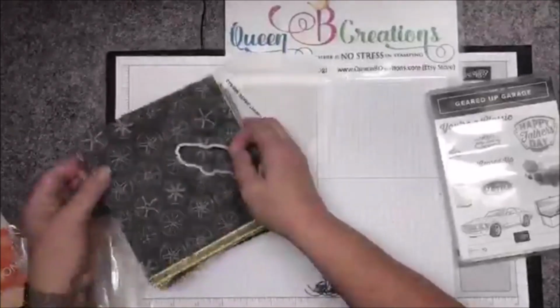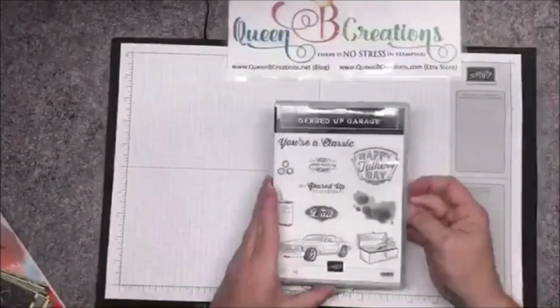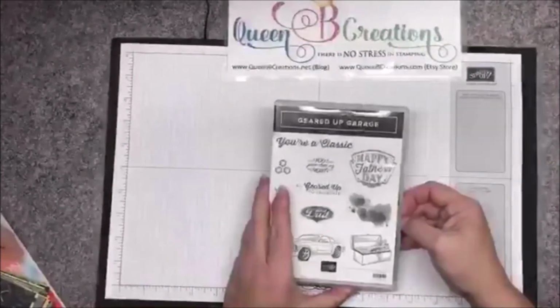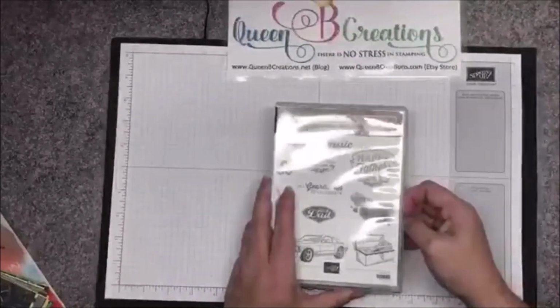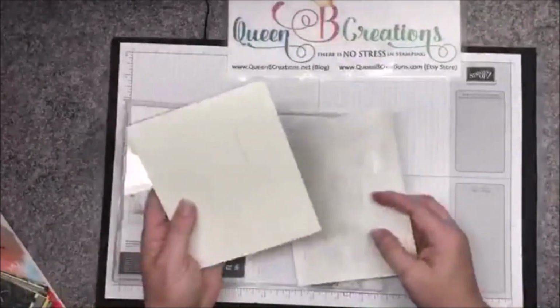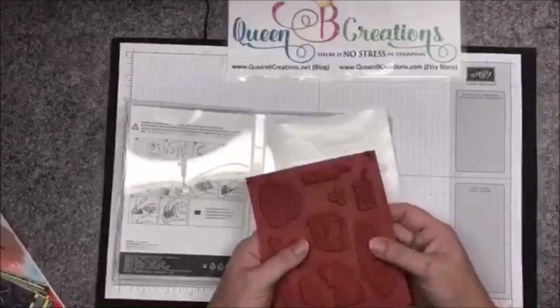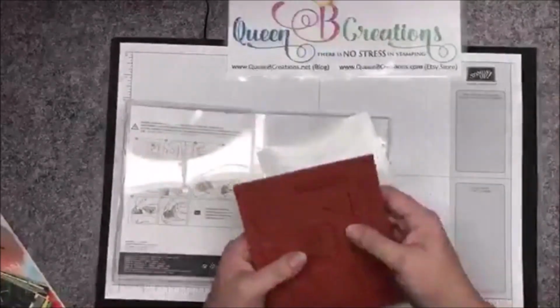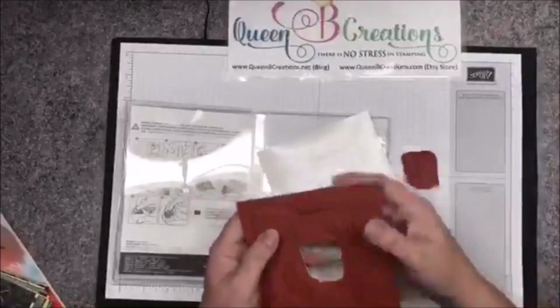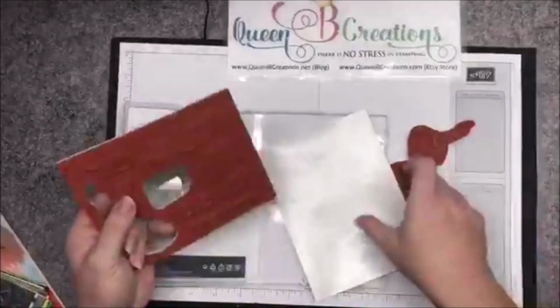When we go to mention the cling mount, this is our replacement for clear mount. In the new catalog, they're going to start phasing out our wood mounted stamps. The only thing that's going to come in wood mount from here on out is going to be our background stamps. So when you get your stamps, you'll notice they come like they usually do with the clear mount, where you would just pop them out of the cases.